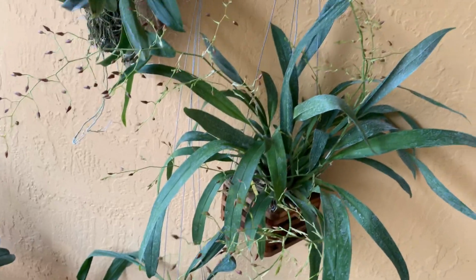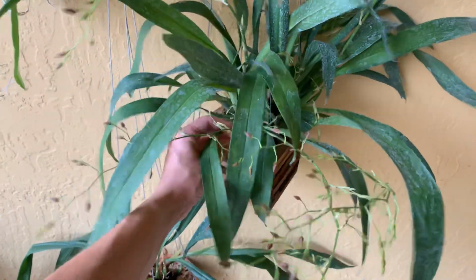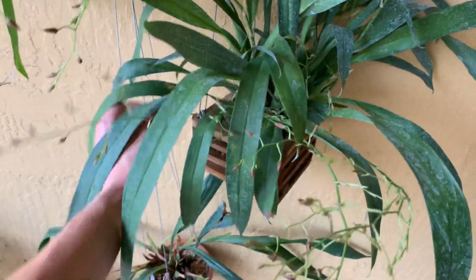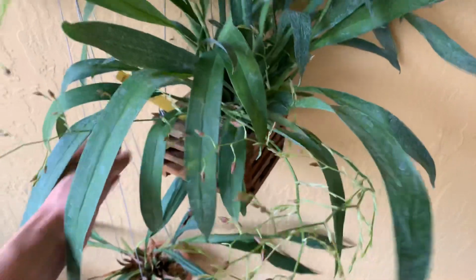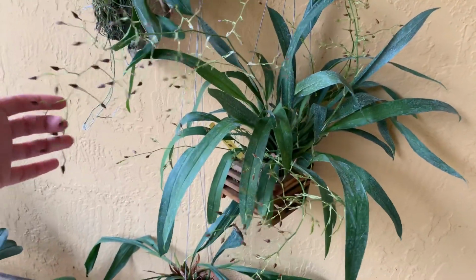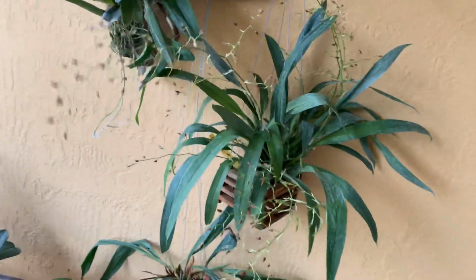This is an Oncidium, and this is my Oncidium. Let's see what her name is. Oncidium Rosy Sunset. I love it. She is just with so many. Look at that. I'm gonna back up so you can see. Look at all of these spikes and all of these blooms. That's just beautiful. I can't wait to get the flowers on that one.